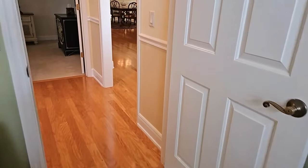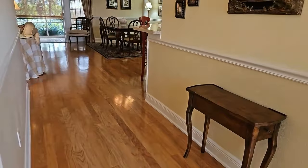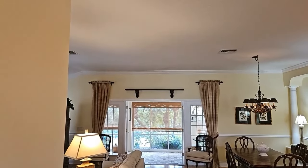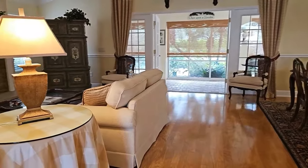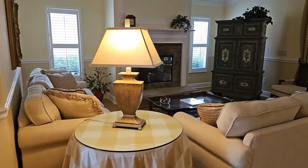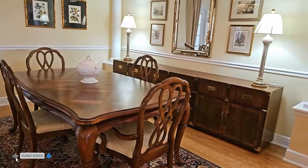Next, I will walk into the living and dining area. Very high ceilings, very wide crown molding, knockdown texture. Off to the left, you will see a natural gas fireplace. That is your living area. Off to the right, you will see the dining area.